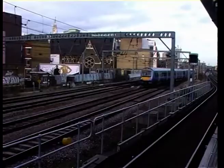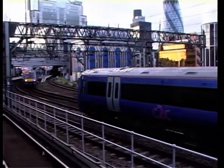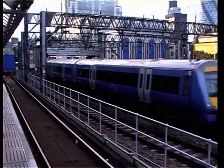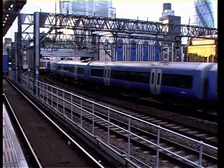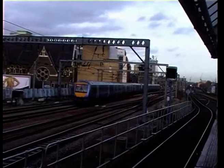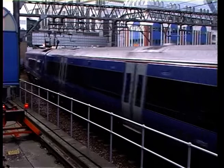The Class 357 Electrostars, seen earlier in green and white, have now all been rebranded with the C2C livery. As this Electrostar departs from Fenchurch Street, we conclude our nostalgic look at the Anglia region.